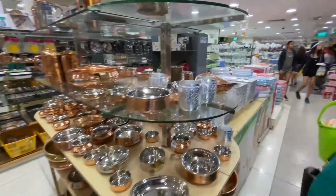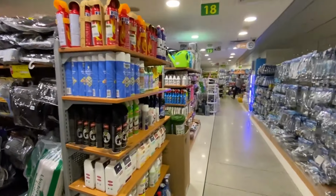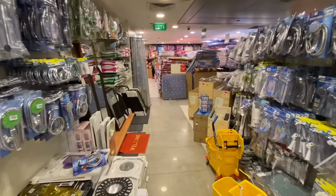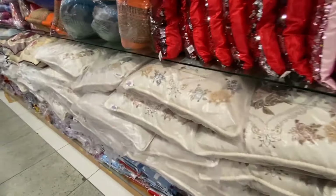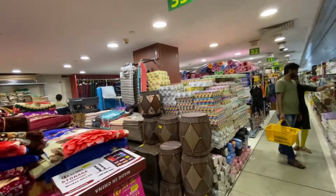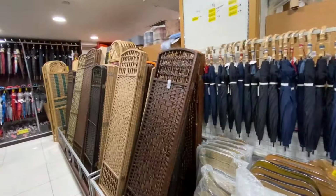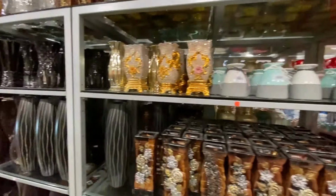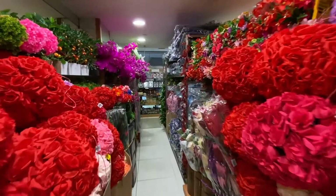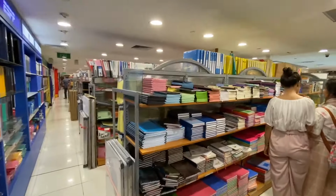On the top floor, they have a hardware section, so you can buy hardware for your home, your vehicles or your garage. They have a lot of options for hardware stuff, and you can buy at a really nice price. Also, you can buy stationery for your office and your work, and they have a good variety of stationery, books and the rest of these things.